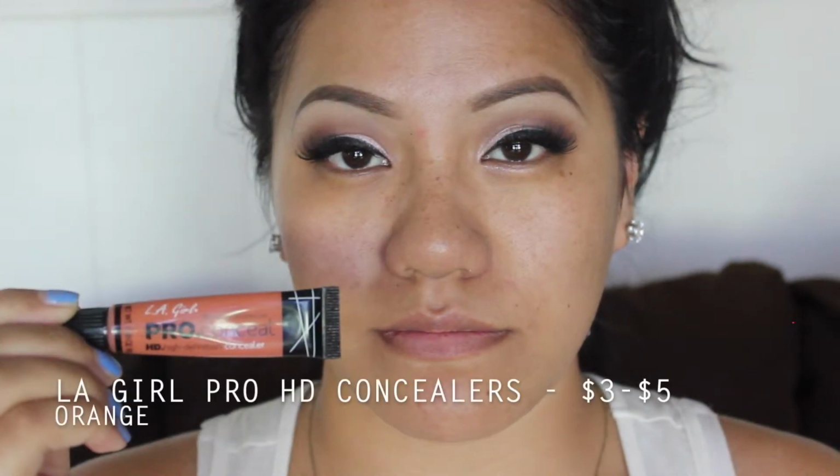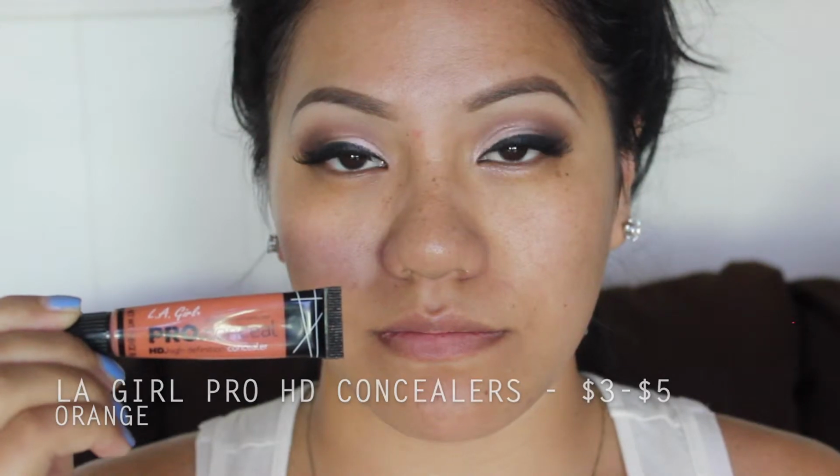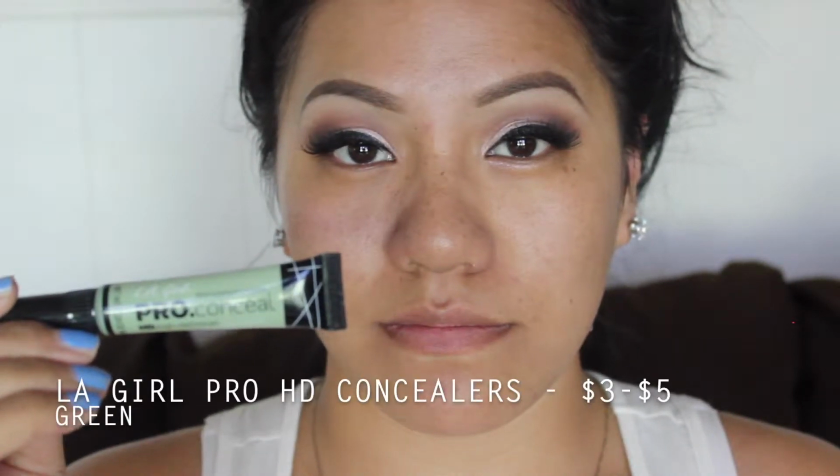So I'm going to be using these concealers by LA Girl in the shades orange and green, and let's get started.